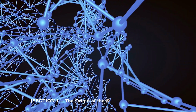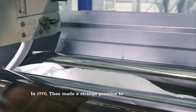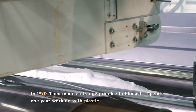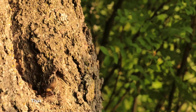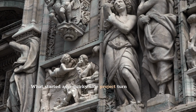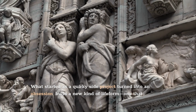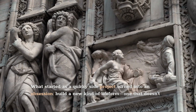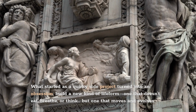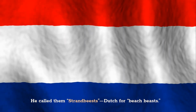Section 1. The origin of the Strand Beast. In 1990, Theo made a strange promise to himself: spend 1 year working with plastic tubes. That 1 year spiraled into a lifetime. What started as a quirky side project turned into an obsession. Build a new kind of life form, one that doesn't eat, breathe, or think, but one that moves and evolves. He called them Strand Beasts, Dutch for beach beasts.